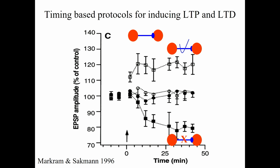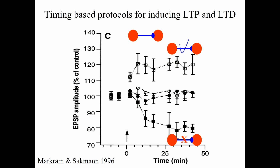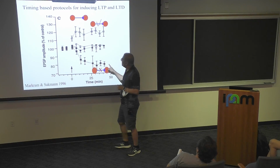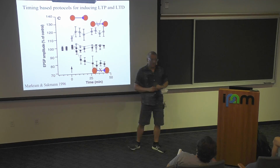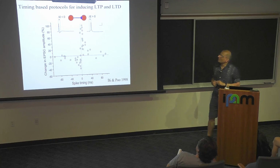Very cool. Then another set of people got involved. They said, let's vary the time scale. Let's take the final point of this thing. Here it was plus 100, plus 20 milliseconds and minus 20 milliseconds. Instead of that, let me vary all sorts of things and let me give you the final amount. How much is the change in strength after half an hour if I did this thing once? And they found this learning rule.